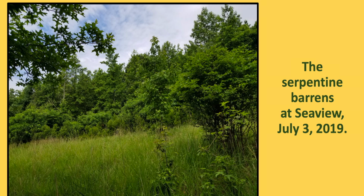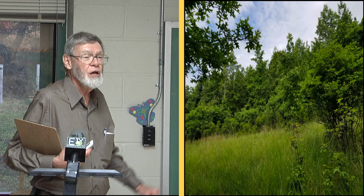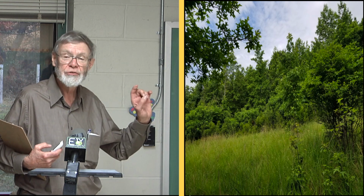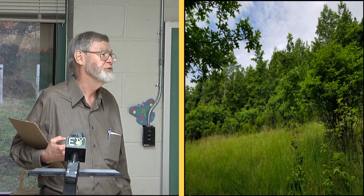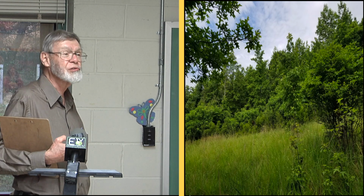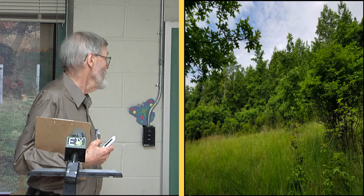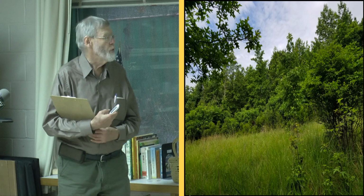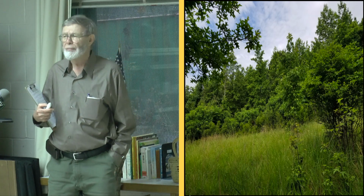If you walk across the Blue Trail, go across Rockland towards Seaview, eventually you will come past this little patch. You would walk past a little unmarked trail that went up the hill to Seaview Hospital where the old men's pavilions were, and you'd pass right through this little Barrens area. This is 2019. The Barrens are kind of important because it's a rare habitat.